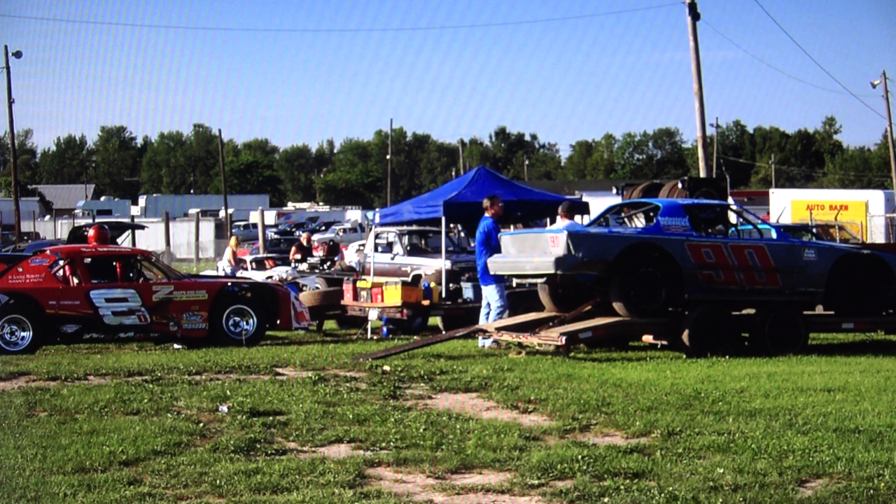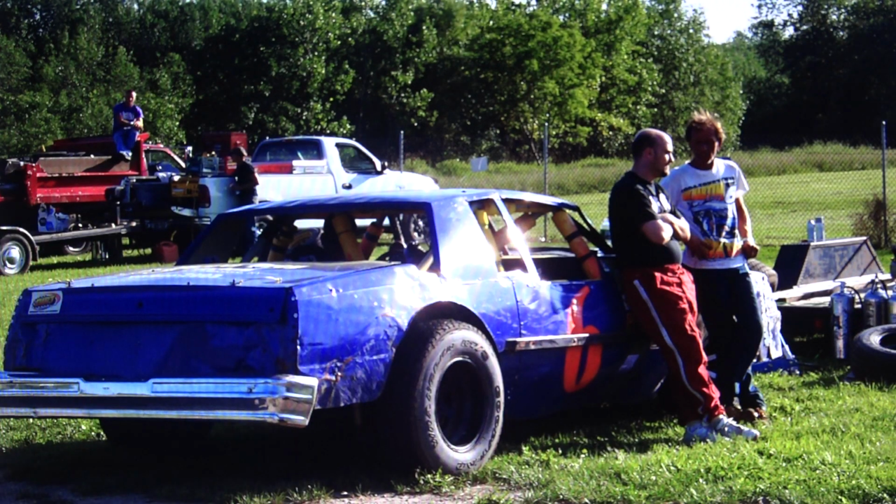Nate Peckham's number 90 up on the trailer. Actually, the one enduro that I did in Cuyahoga County back in 1999, Nate was one of the guys on the track with me there. I know I remember that car. Back when they had real bumpers on them, too. How about that? Something you didn't have to make at the shop.